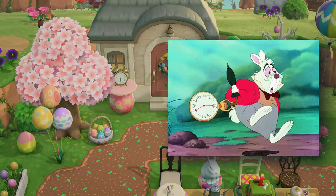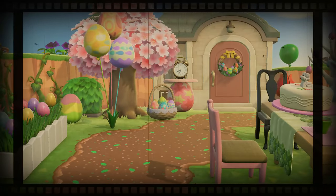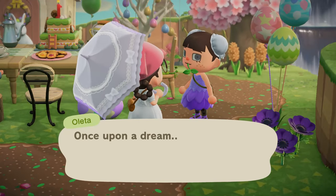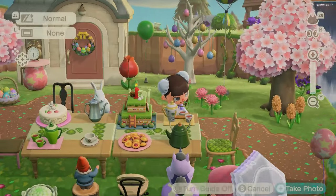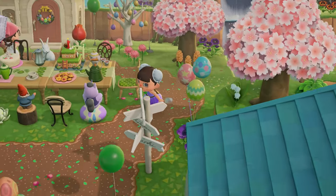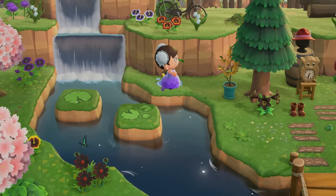And I did give some of them wreaths, but the inside of their houses will be their normal houses since we weren't allowed to use any DLC things. But yeah, oh, there I am. Hello. Once upon a dream. This is so meta. So yeah, you can come over here, sit at the tea party. Yeah, I like it quite a lot. Lots of Bunny Day stuff. We even got a little waterfall right here. You can jump across if you would like.